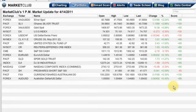Well, today's big event had to be the metals and the oil. They come back with a vengeance. Oil trading over 108. Metals, led by silver, really doing very, very well. We're going to be taking a look at all these markets using MarketClub's trade triangle technology.